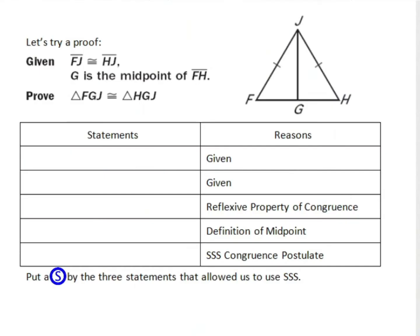A lot of people finally get into proofs in chapter 4 because they finally wind up being so repetitive and so simple that they're easy to love. So here's a proof. It tells us that side FJ is congruent to side HJ, and that G is the midpoint of side FH, and we are to prove that those triangles are congruent to one another.